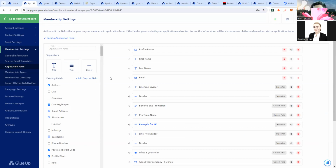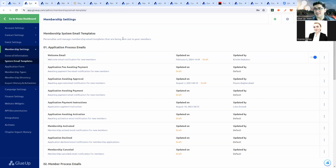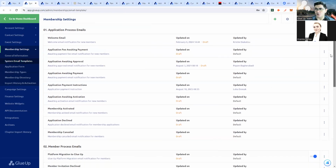Create custom fields or custom questions. So any piece of information that you want to collect throughout the application process is possible with the help of our platform. And of course, part of the automation that we provide are the system email templates. So these are emails that are sent out in specific scenarios, right?